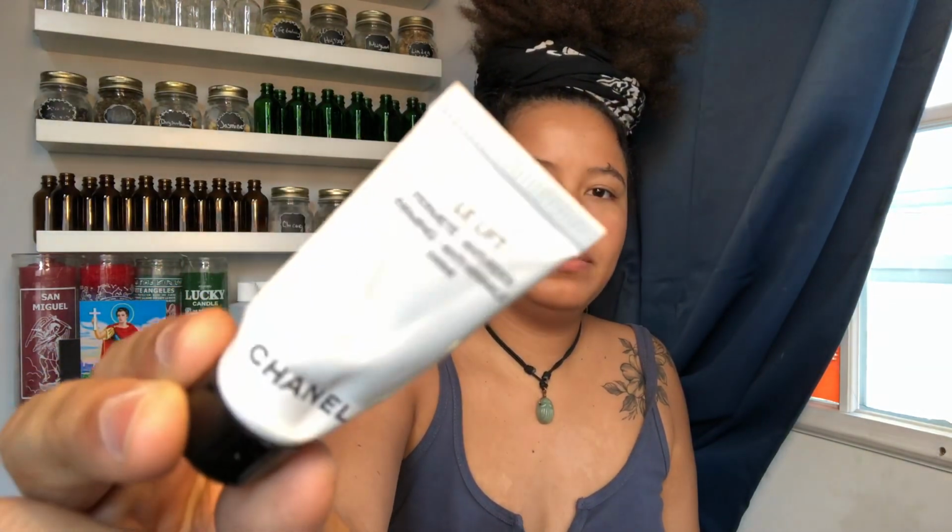I finished using the Chanel Le Lift Firming Anti-Wrinkle Cream. This I got as a sample a while back, and I've just been going through my samples because I like trying out different skincare, so I can know what works best for my skin. That is just something that I love doing. I love samples, which is why I go to Sephora and get samples. But I love trying the Chanel samples as well because they do a lot of higher quality ingredients in their stuff. So yeah, I was trying that one.